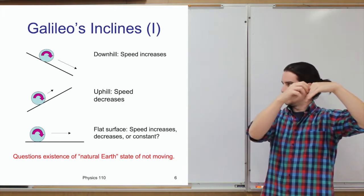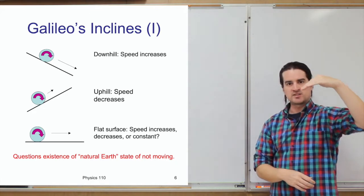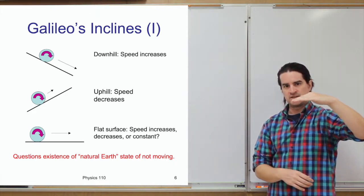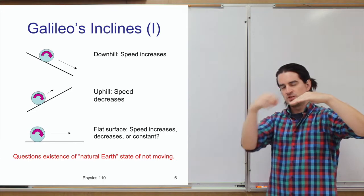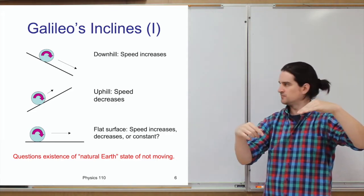It's going to speed up, but it's going to go faster and faster, and it's going to happen quicker. And the other side of that is if you decrease that angle, it's still going to roll and it's still going to increase its speed. It's just that increase is going to be a bit slower.